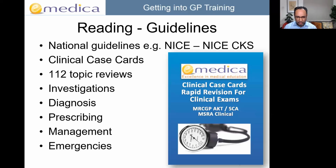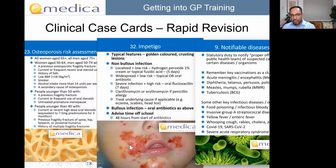So our team got together. The first edition we published, I think, was in about 2018. And we basically went through loads of NICE guidelines, looked at what the questions are mapped to, because the questions for the clinical paper are about investigations or diagnosis or prescribing or management or emergencies, okay? And then we summarize them to make them really easy to understand, concise, and easy to read and revise.